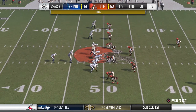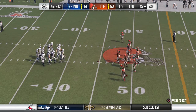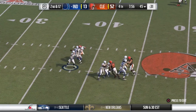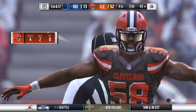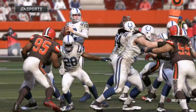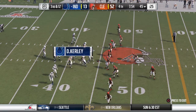Another pistol look here. Now we've got whistles and a flag. Looks like one of the Colts linemen might have jumped. And they're behind the sticks here a bit now, dealing with a 2nd and 12. Again, Luck. Surveying the field. And the hit jarred it loose. It's incomplete. So they're behind the chains as the offense. 12 yards needed on third down.